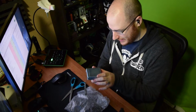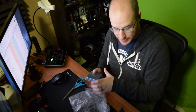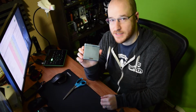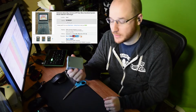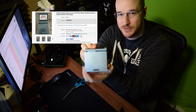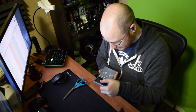Ooh, it's gross. So we have a Game Boy Advance SP AGS 101. Now, for those who don't know what this is, it is the brighter colored screen. They had this listed on the auction as 001, which is the older, kind of more dim lit screen, which is not as valuable. But I knew the color right away when I saw the auction. For those who can't see it, it is pearl blue. And on the back, they did have a picture of the back, and it actually says 101 on there as well. So, condition's not horrible.